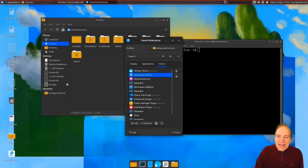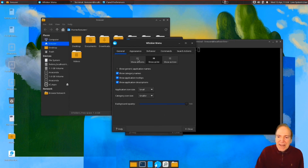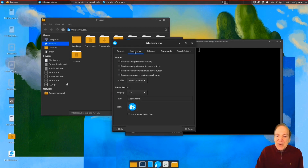And so I'm going to delete that out of there. So I'm going to hit remove, and that'll take out the old applications menu. And now we have our Whisker menu. And then I'm going into settings here, and I'm going to select show as icons because I kind of like the grid look. And then under appearance, I'm going to put position categories next to the panel button. That gives me a more traditional layout.